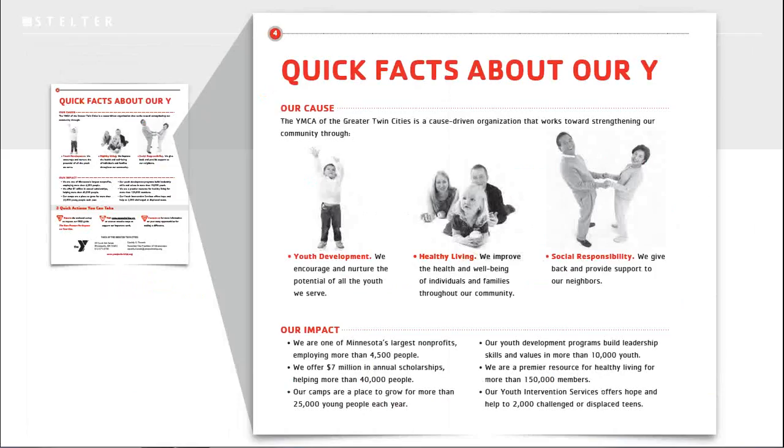Now the next one that I wanted to show, this was the YMCA of the Twin Cities up in Minnesota. Again, they have a very diverse, all ages, all ethnic backgrounds, household incomes, net worths. So their donor base is very, very wide.